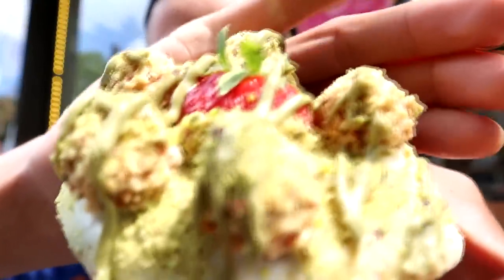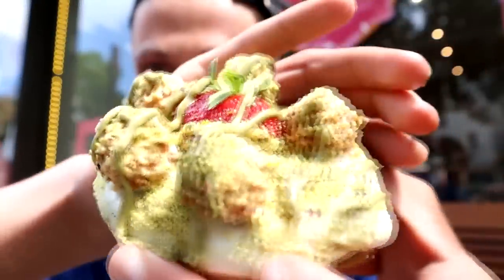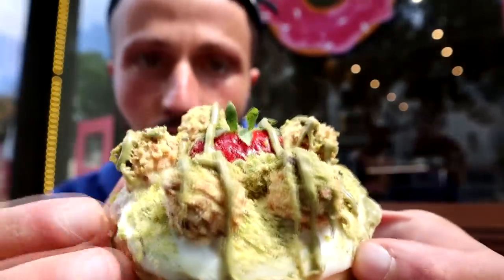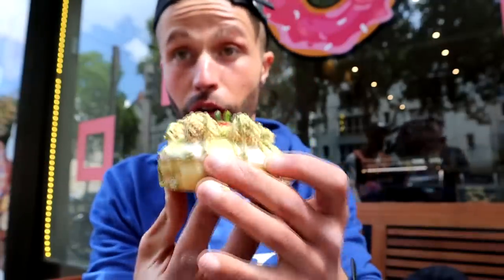Wow. And here we have the next donut, donut number 4, and you can see we got the gelato balls, we got a lot of pistachios and also pistachio crumbles, and it's also filled, it's heavy. So, that is so dense with the pistachio cream in the inside.